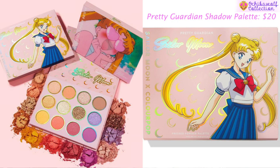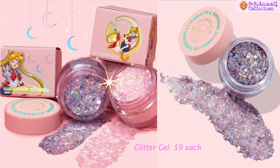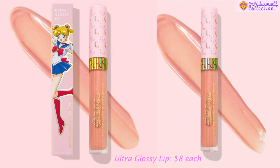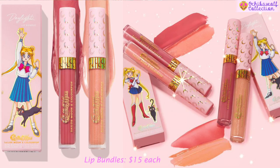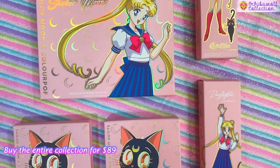The collection included a Pretty Guardian shadow palette at $20, two kinds of blushes at $12 each, two kinds of glitter gels at $9 each, an ultra blotted lip, which is like a matte lipstick with two colors, at $8 each, and an ultra glossy lip with two colors at $8 each. They also included lip bundles, which was one blotted and one glossy lip at $15 each, and the entire collection was $89 on the ColourPop website.